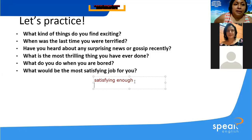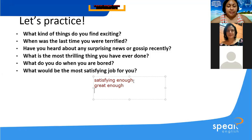Exactly. So this is the last tip I'm going to give you tonight. When you want to name a quality and then you want to use the word enough, then the adjective goes first. So satisfying enough, like great enough, you see. We can also say that something is or isn't big enough, you see. So the adjective goes first.